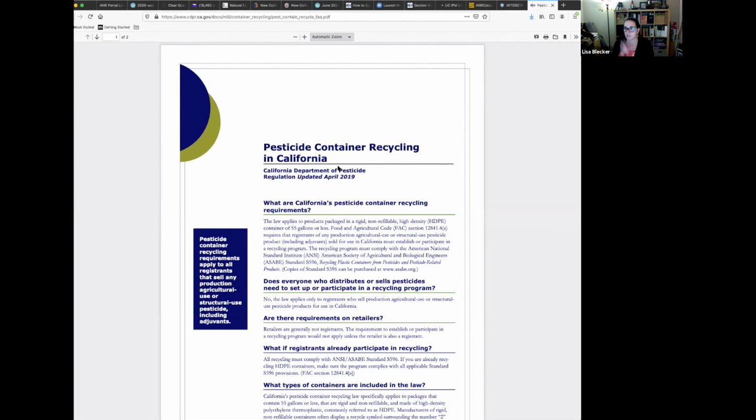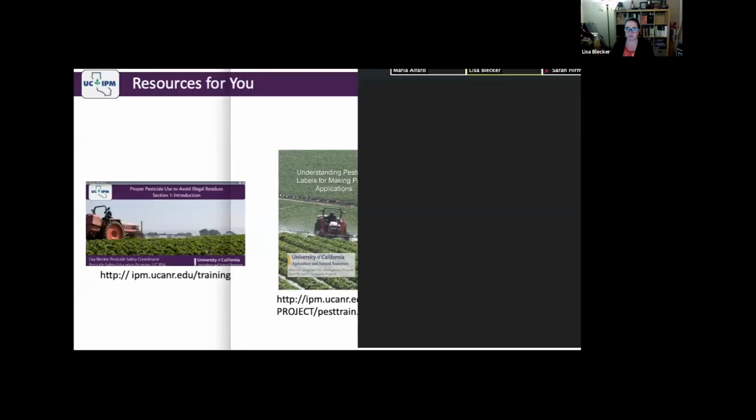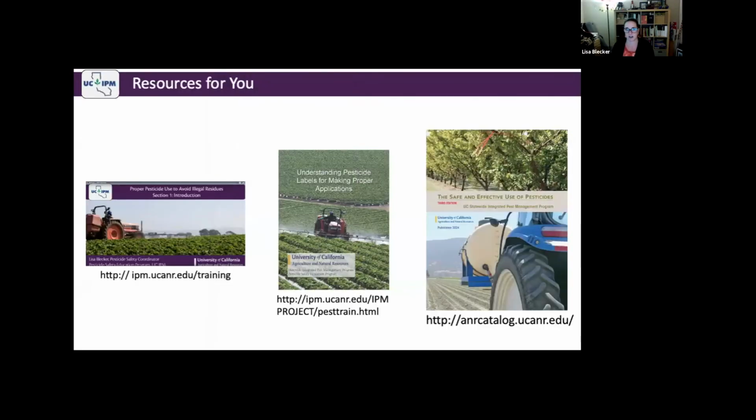Let's multiply it by 1,000. So if you use 10 containers in a year, multiply it by 1,000. I think that's 100,000 plastic containers that are just going to go to a landfill and take up space. So recycling really frees up that space. And the more space we take up in the landfill with pesticide containers, the more expensive it's going to be to dispose of them. And frankly, the more expensive land's going to be. That's my opinion. But we do encourage you to recycle. It's just going to be easier, free, and better overall for our resources.